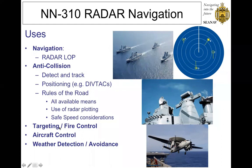Targeting and fire control. If we can lock onto a vessel or an aircraft with radar, then we can use some further technology to make sure that our missiles or our bullets land on target where they're supposed to.